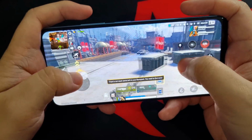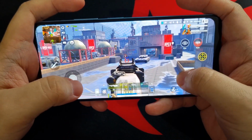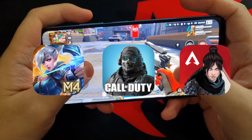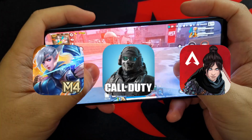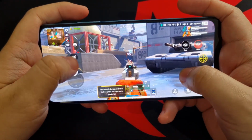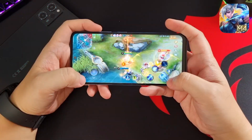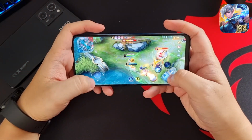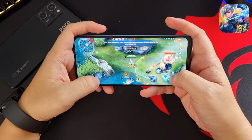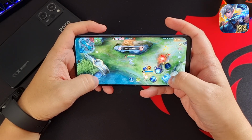Now, as far as the gaming test of this device is concerned, I did a few titles on this. Basically includes Mobile Legends, Call of Duty Mobile, and Apex Legends Mobile, which is going to be irrelevant soon because it's shutting down. The objective was just to test how much this phone can handle. And surprisingly, with Mobile Legends Bang Bang, it can go maximum settings everywhere. Literally straight out the box. The minute you start playing the game, you can right off the bat change the settings and max out everything.